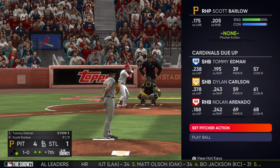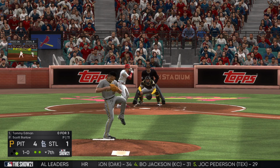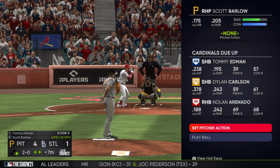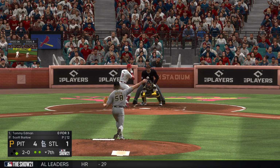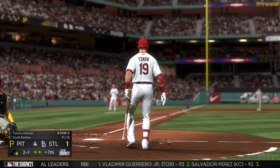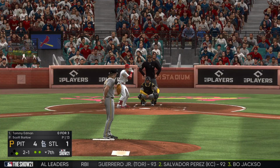We're in the 7th now, 4-1 our score to this point. And 2-0 as this one's taken low. And it's fouled away. It's going to be back to some serious tee work if he can't put that pitch in play, right in his wheelhouse.